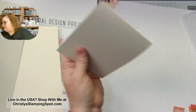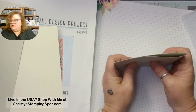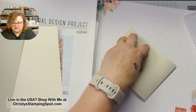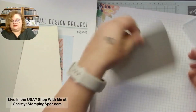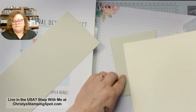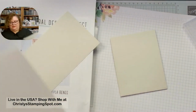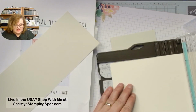And then of course I cut my cardstock in half at the 4 1/4, so it's 11 by 4 1/4, because I love the up fold. Use my bone folder to crease that nice. Okay, so there's that. I want to use this. I think it needs a layer underneath.